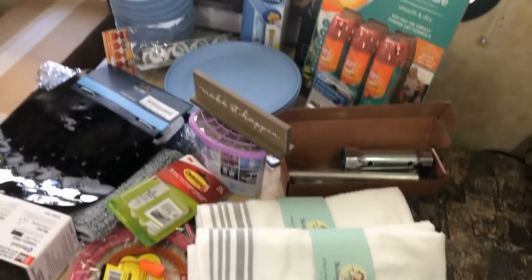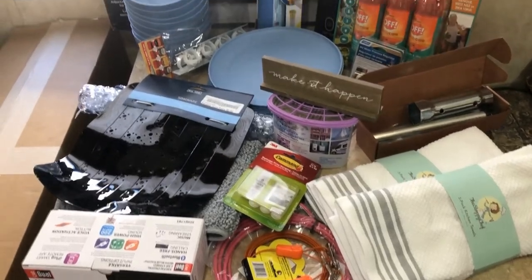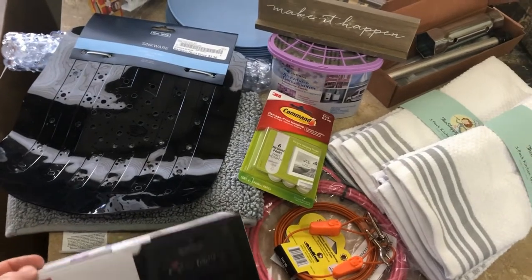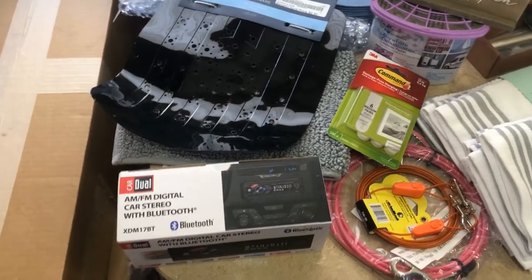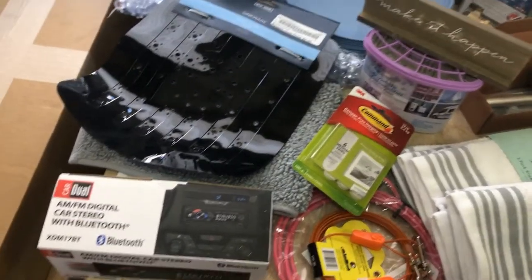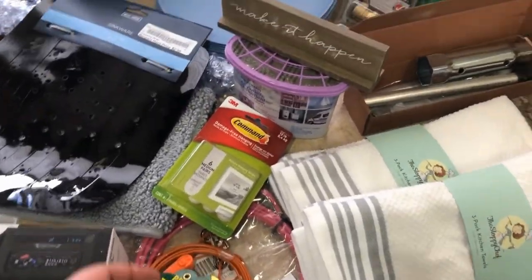All right, so here is our camping haul for the first little bit, and we'll tell you what we got and why we got it. So to start off with, we got a little AM FM radio because the radio in our rig doesn't work. So we thought we would try it and see if it's just the radio or if it's the plug. And so that was a really cheap one at Walmart that we picked up. And then we got some new leads for the dog so that they could be closer to us because the ones we have are too long.